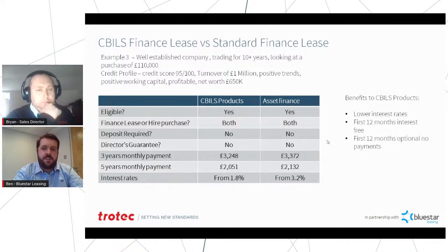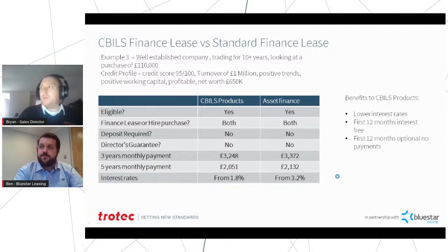So as you can see on the CBILS products, we're looking at 1.8%, whereas on an asset lend, we're looking at kind of 3.2. And on a normal asset purchase, rates below 3% are few and far between. Whereas obviously in the CBILS, 1.8% for 3 years. I mean, that's an absolute steal. It's a no-brainer for me. Okay. Next one.